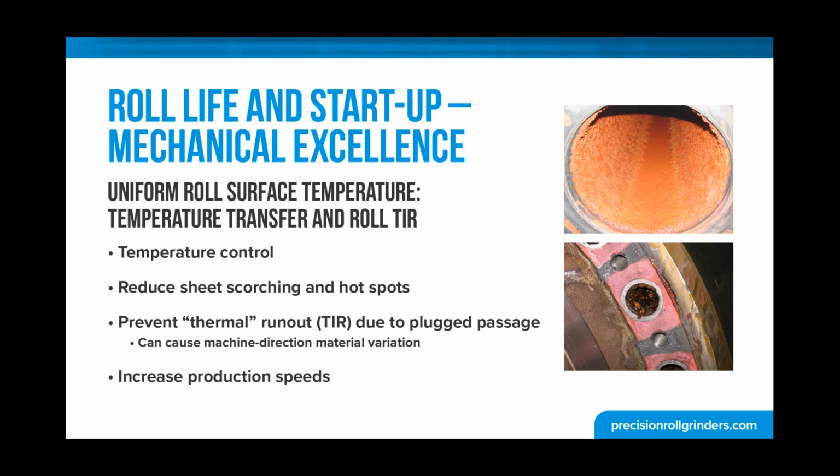So we do complete rebuilds of those. We make sure the passageways are clean, your coolant, or not necessarily coolant, your heated fluid, is running smoothly throughout that roll, and you're getting an even temperature distribution all the way across it.